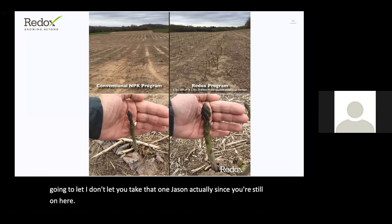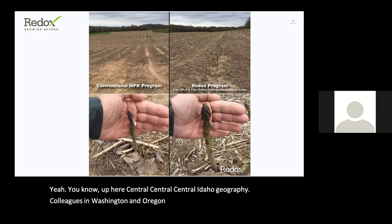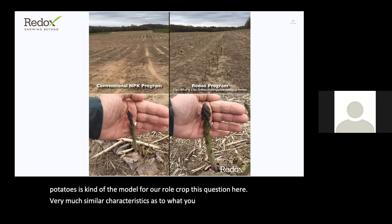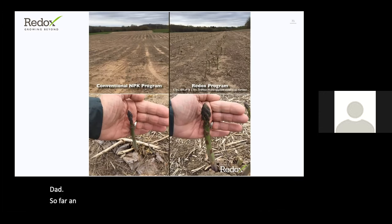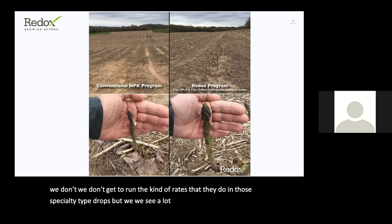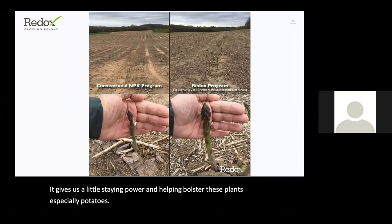Yeah, up here in central Idaho geography, and colleagues in Washington and Oregon as well, on potatoes, we'll use potatoes as kind of the model for our row crop discussion here. Very similar characteristics to what you guys have heard from Danny so far on artichoke as well as avocado. We don't get to run the kind of rates that they do in those specialty type crops, but we see a lot of benefit from 1 pound of diKaP applied prior to a heat event. That gives us a little staying power and helps bolster these plants, especially potatoes, against real high heat.